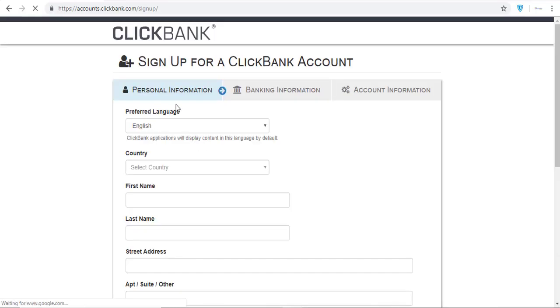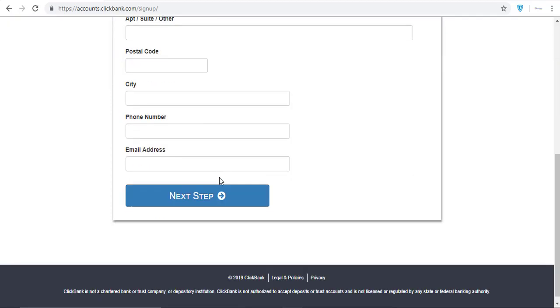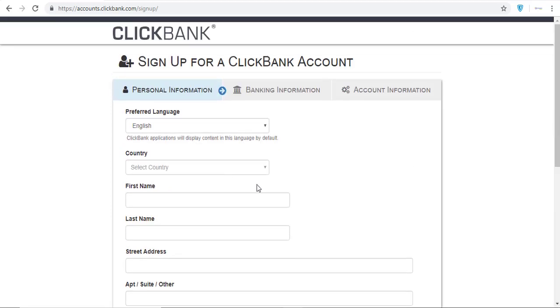This is the information that you need to provide: personal information, banking information, and account information. It would hardly take you 10 to 15 minutes, but make sure you provide the right banking information, because using that information Clickbank will send you money.